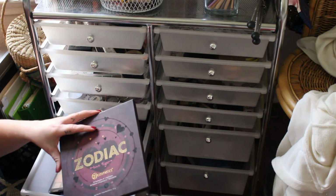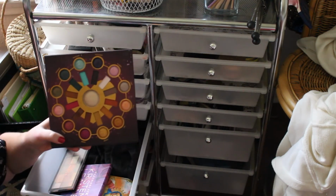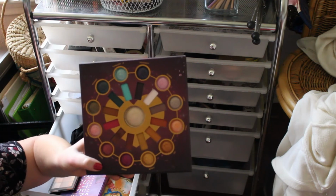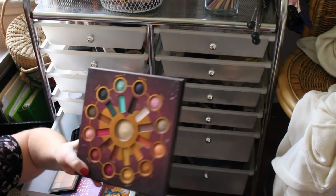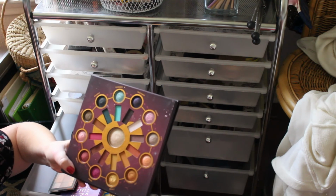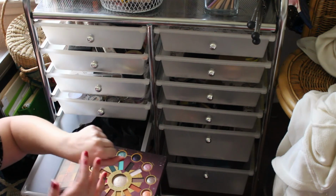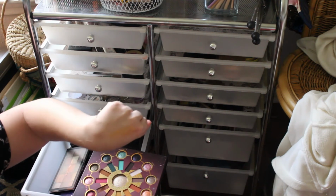This is a newer purchase as well, and this is just really beautiful. BH Cosmetics, this is the Zodiac 2 palette, the Love one, and I just really adore these shadows in general. The shimmers aren't as crazy as they seem. They are a beautiful payoff, but they're a little bit more sheer.